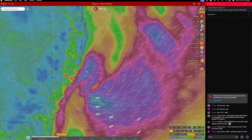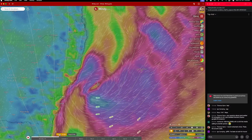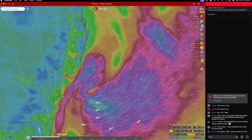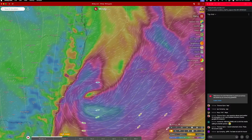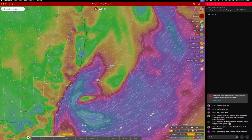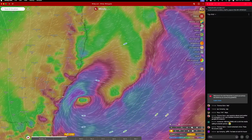But you can see ICON is keeping nearly everything off the coast here. Some moderate to gusty winds at that stage, but nothing like GFS or EC along the coast. And we start to see some pretty strong winds tomorrow morning sometime. You can see as it does amplify and actually deepen and retrograde back towards the west as that upper trough system comes through, and again it really starts to wind up there now.